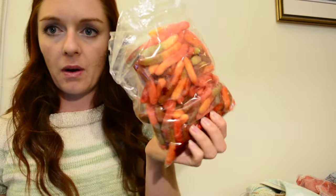But you can put lihing powder on anything. I'm looking down here in the pouch. I got some gummy worms with lihing powder on them. You can put it on anything. You can just buy the powder too.